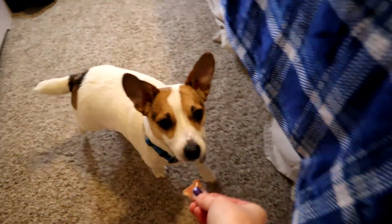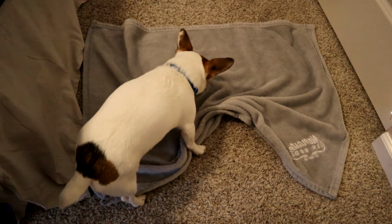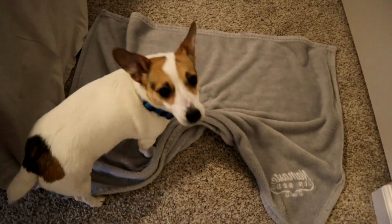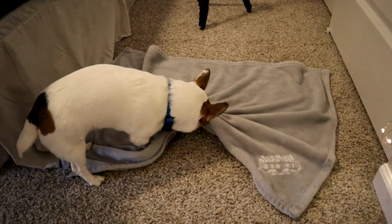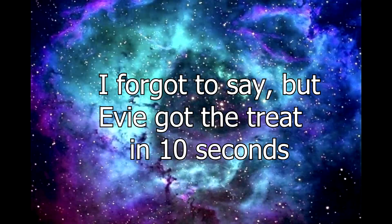So now it's Evie's turn. Turkey. Okay, we're gonna put it underneath the blanket. And go. What's under there? Oh, well, that was so fast.